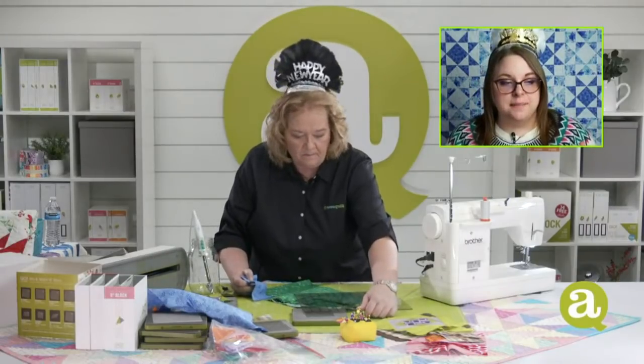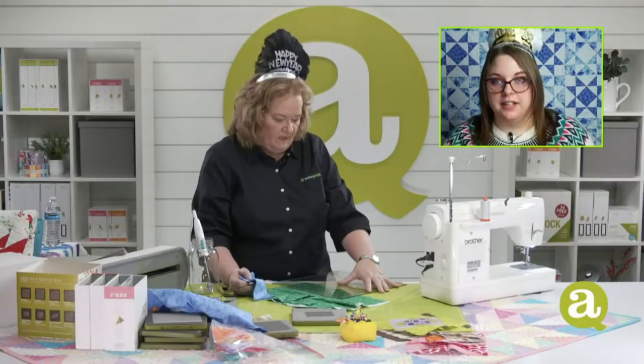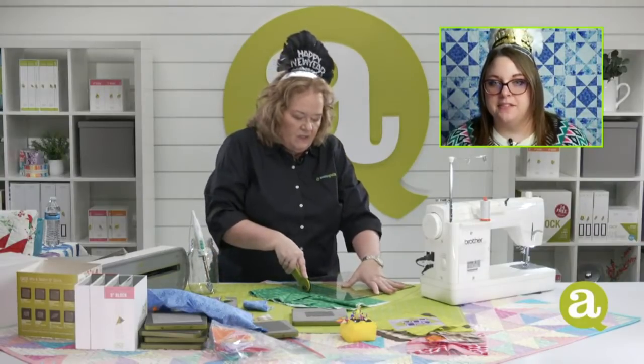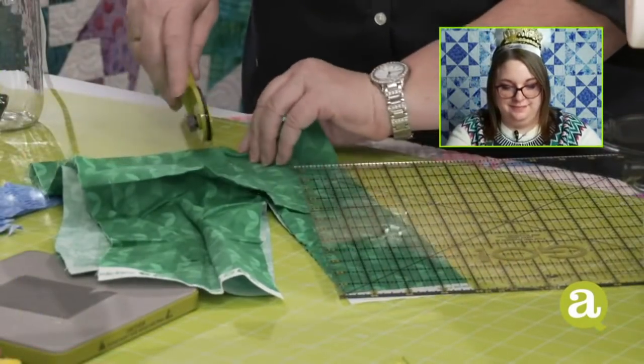I like the 10-inch because it makes those bigger blocks, and they feel a little bit more modern to me. Yeah. And you don't have to do math. Yes. All right? I mean, that's why I love my 10-inch cube.